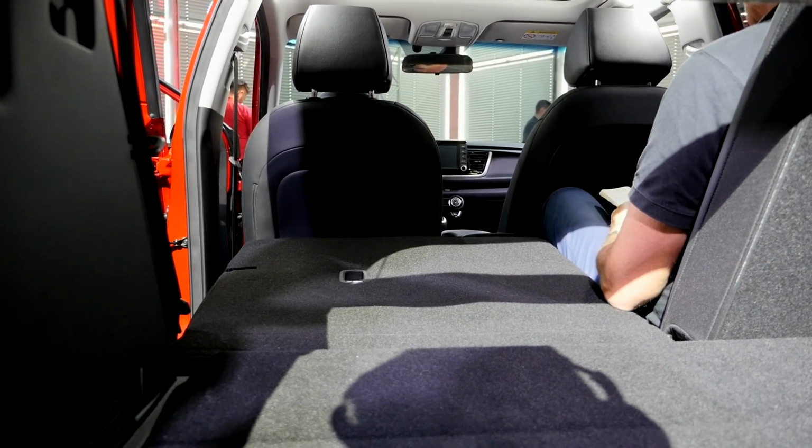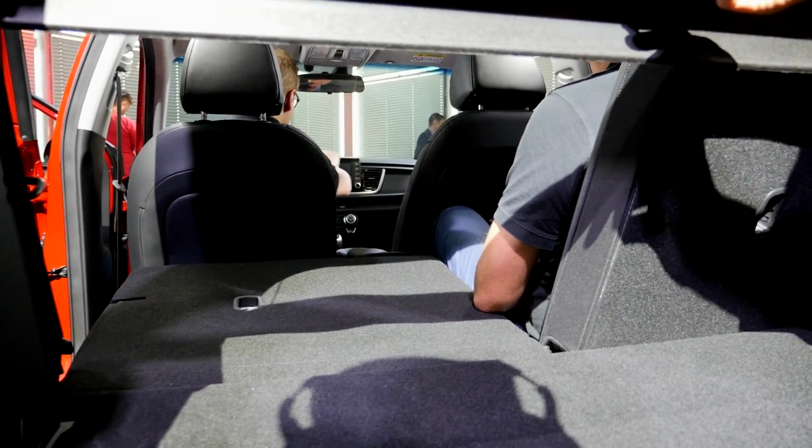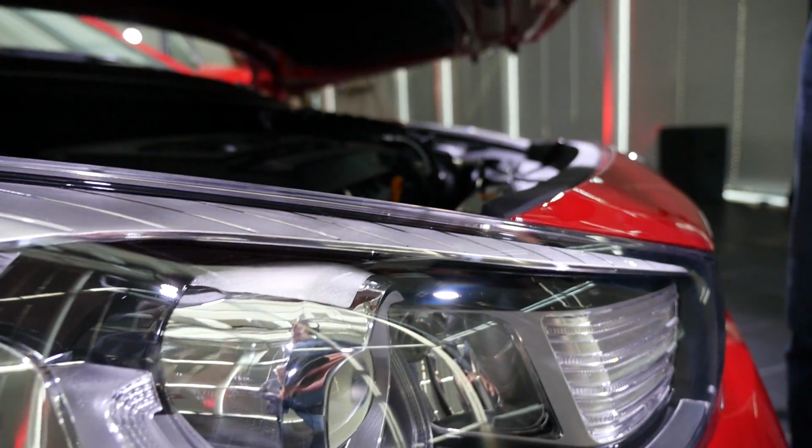You see here, this one here I could also flip. I won't do it at the moment. And of course you can remove this upper cover here. Let's look beneath the hood.